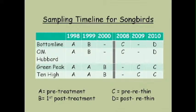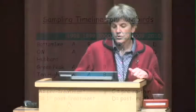And then there was a gap of time between 2000, when Green Peak and 10 High had their post-treatment sampling, and the next post-treatment sampling was done in 2008 and 2009, which was also the pre-rethin sampling period. And then only 2 sites have been sampled since the rethin, and that's represented by the D phase at Bottom Line and O.M. Hubbard. So a rather complex sampling scheme for the birds, and I'll try to make sense of it.